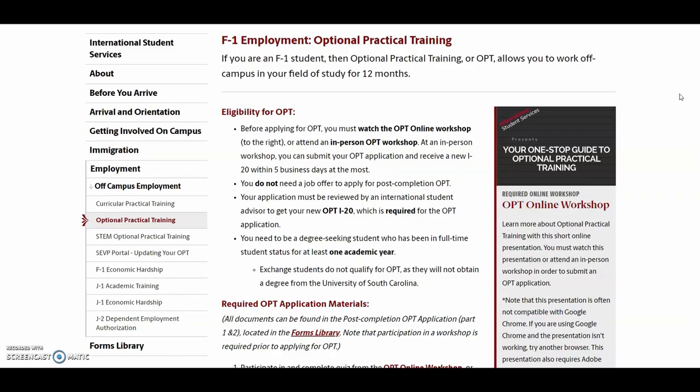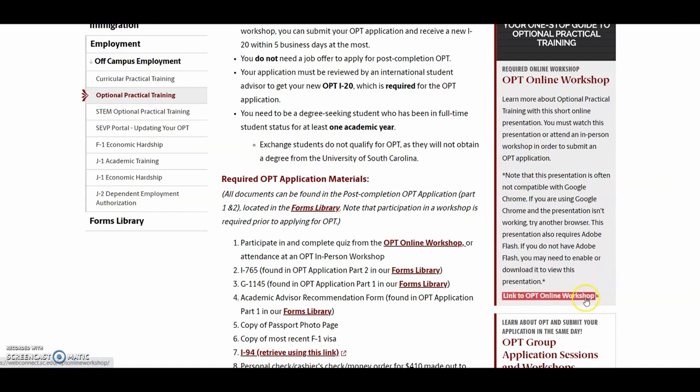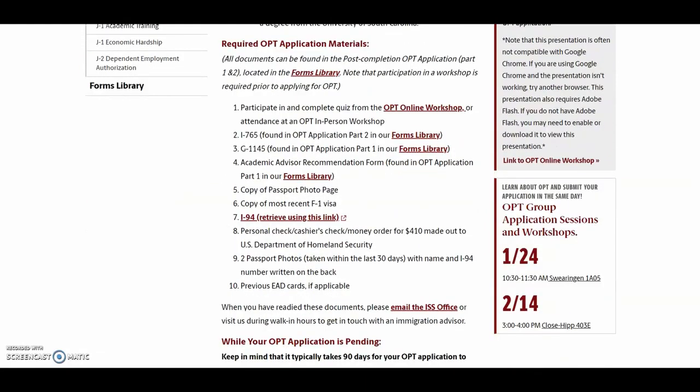On the right, we have a link to watch the online OPT workshop. We list all of the application materials you will need to apply for OPT. The list is quite lengthy, so make sure you plan ahead to get all of the needed documents.